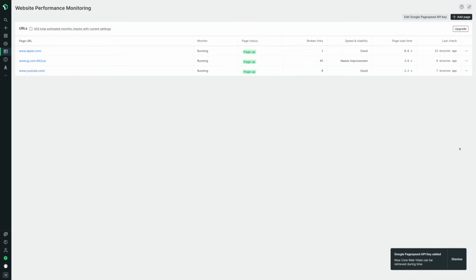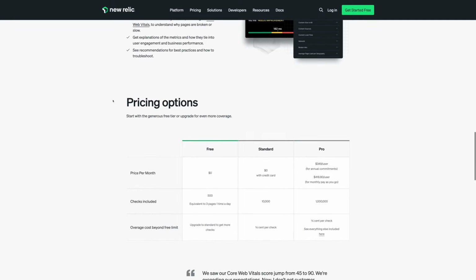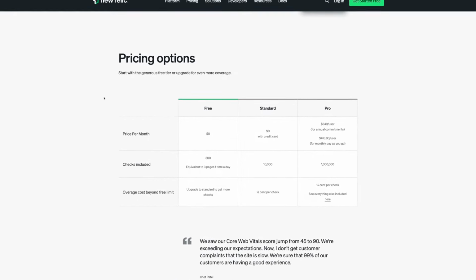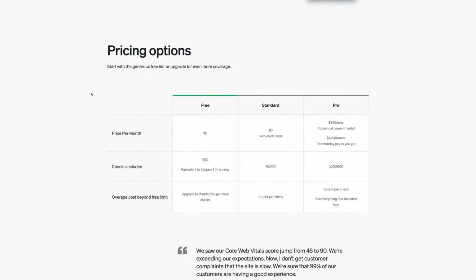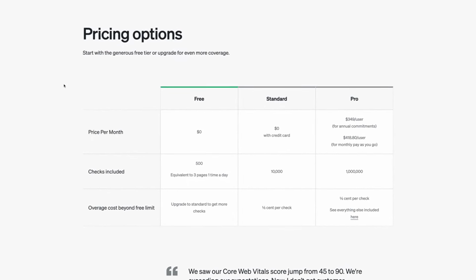Second, upgrade from 500 to 10,000 free checks per month just by entering your credit card. Select the Upgrade Now button and enter your billing details. After the 10,000 free checks, each additional check only costs half a cent. That means you can track performance down to the minute, monitor important user journeys across multiple pages, or even keep an eye on competitors' pages, all without breaking the bank.